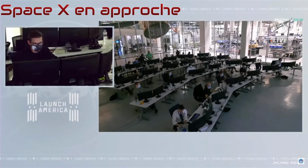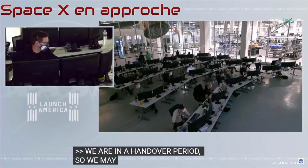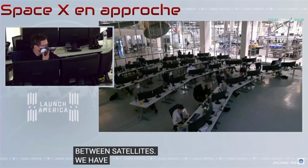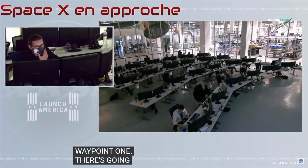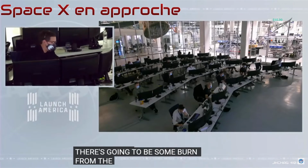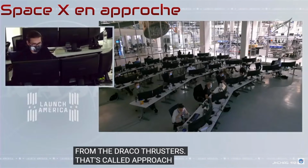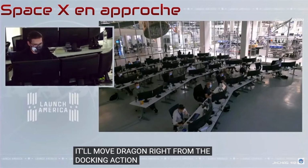We are in a handover period, so we may have missed a call as we were switching from TDRS satellites. We're looking at about 20 seconds to go until we converge with Waypoint 1. There's going to be an approach burn maneuver using the Draco thrusters. That's called Approach 1, and that'll move Dragon from right in front of the docking axis, 220 meters away, and start closing in to Waypoint 2, just 20 meters away from the docking axis. Of course, they'll be monitoring along the way.